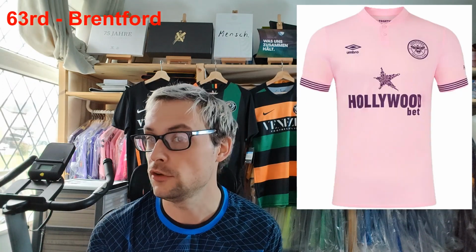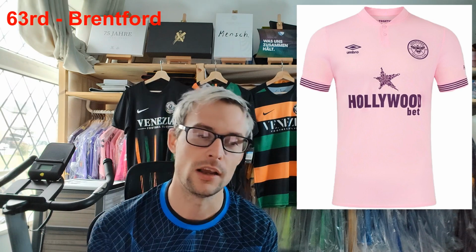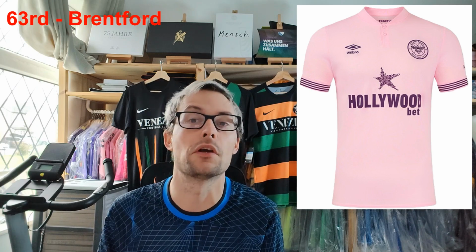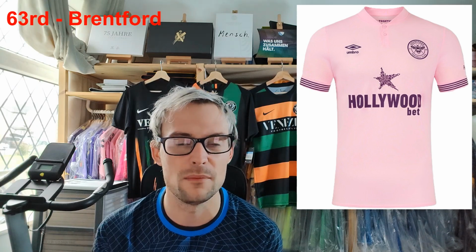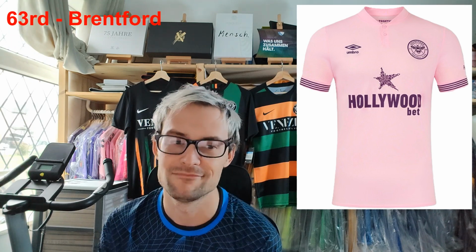Ooh, Brentford, and it's a pink shirt. You might be surprised to see this one low down on my list, but again, look, if I was collecting shirts and I was collecting English teams, I'd still get it for the pink part of the collection, but the actual design is a bit, I don't know if pink and purple works.